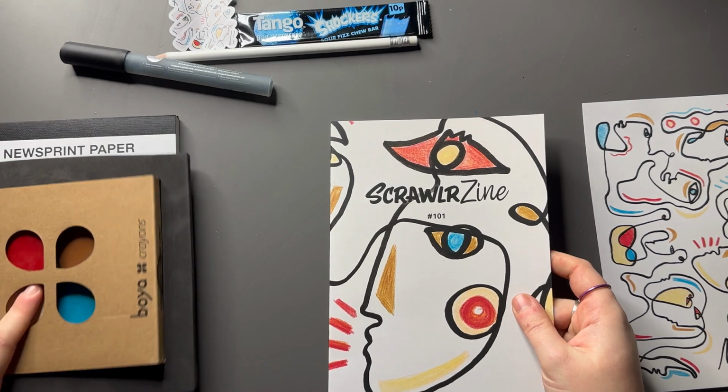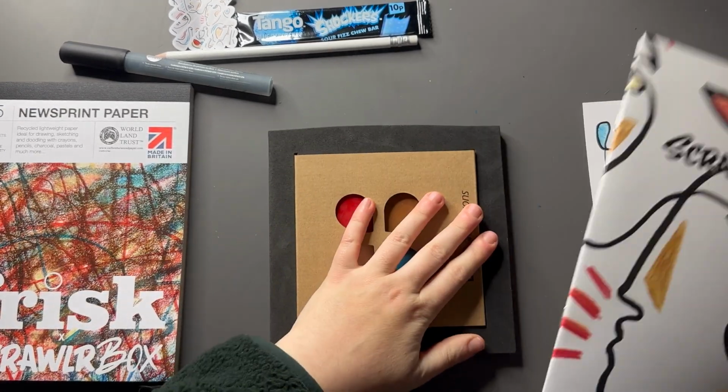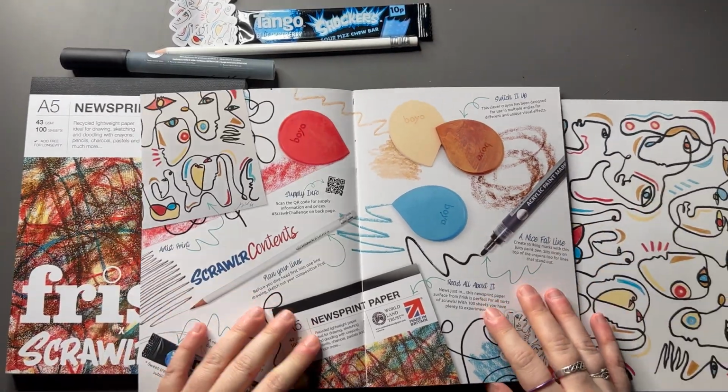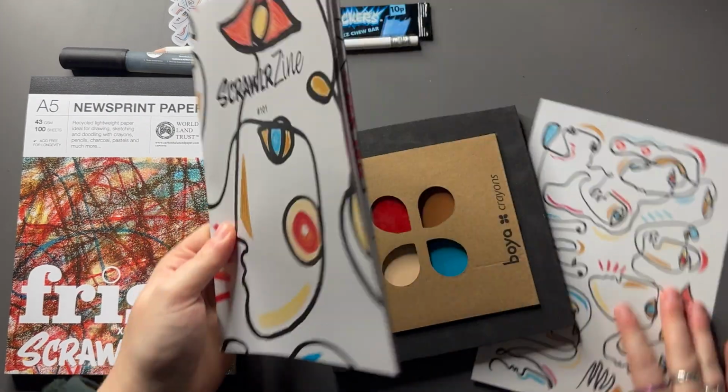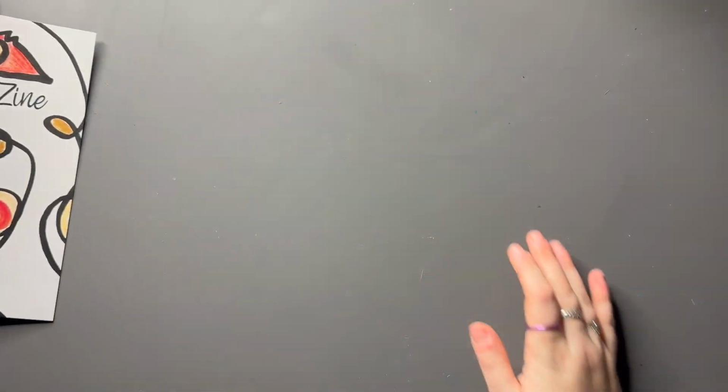Let's flip through this Scrawlr zine so we can have a look at what it's talking about. If I can actually place some bits where they need to be placed. Okay, so the first page is all of... Let's move all this out of the way. There's a lot going on in the background here. Scooch that out of the way. Get that out of shot.